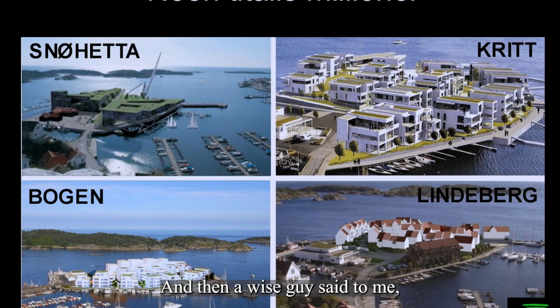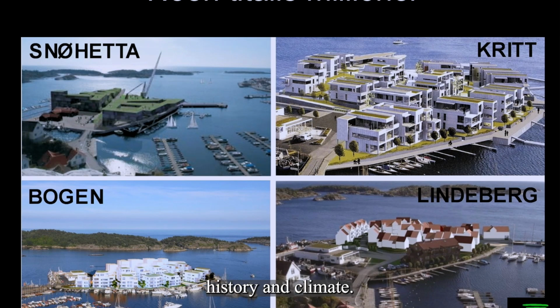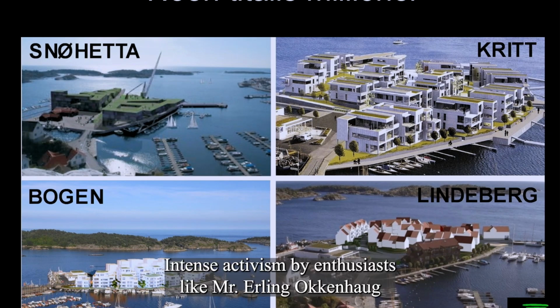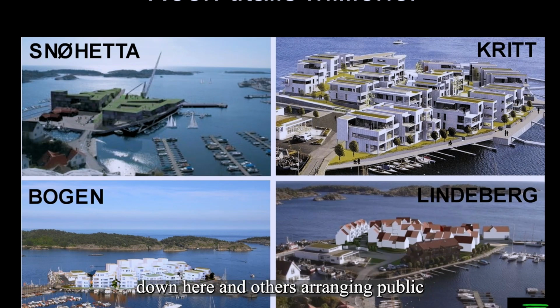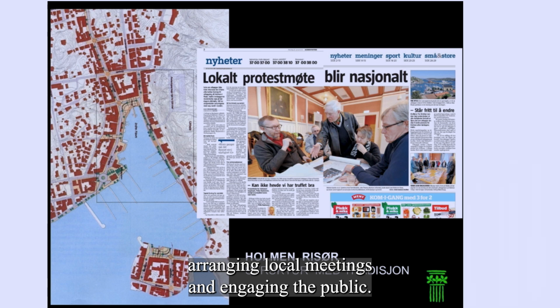And then a wise guy said to me, "I think you architects are all wrong. The secret is very simple. It's two words, actually. More research. Very simple." And it turned out to be another story. I think it's about timing, understanding local and political and cultural history and climate. And very important, intense activism by enthusiasts like Erling Okenau down here and others arranging public meetings, making television programs and film, and engaging the public.